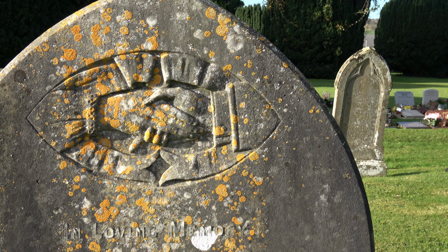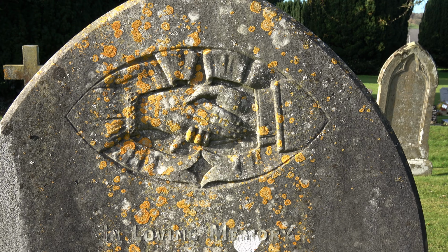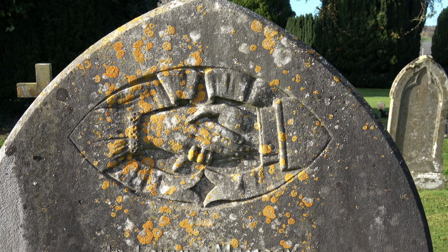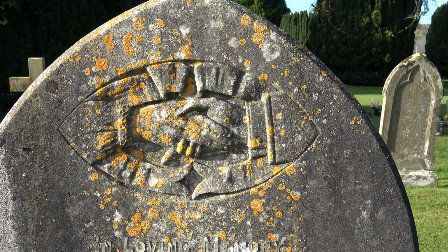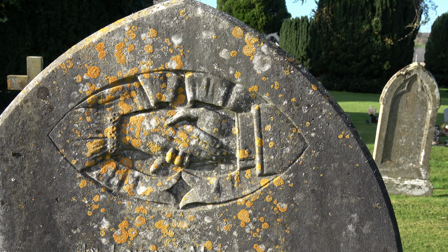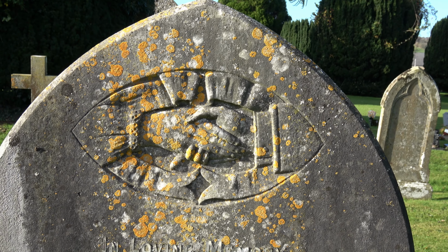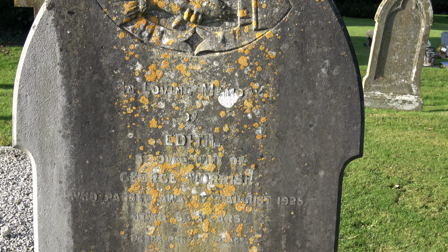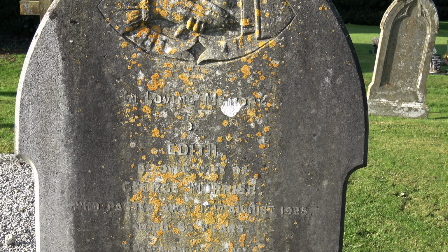One here with the clasped hands, but it's interesting to see the hand at the back has the forefinger straight rather than wrapped around the other hand. Probably some significance to that. Anyway, the monument is to Edith, the wife of George Morrish, 1925, aged 60.